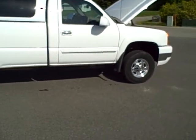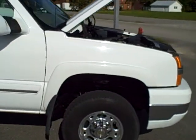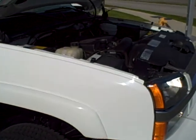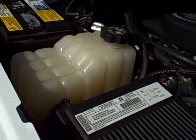2500 HD. This is a regular cab LS. Has the 8.1 liter V8 and the Allison transmission. Give you a shot of the engine compartment here.